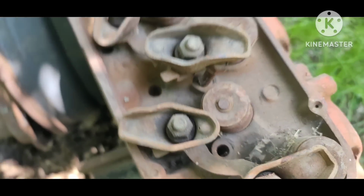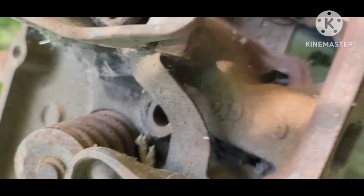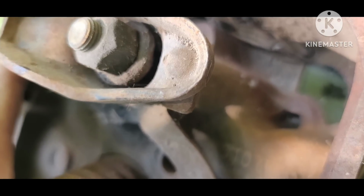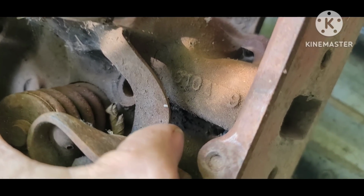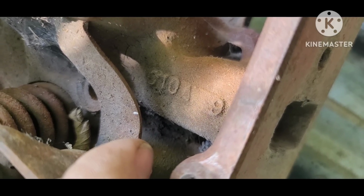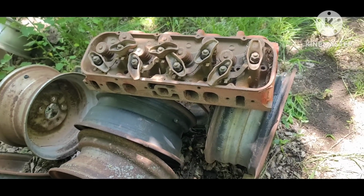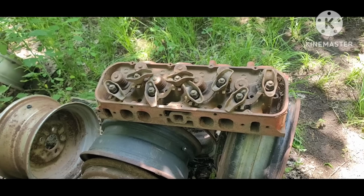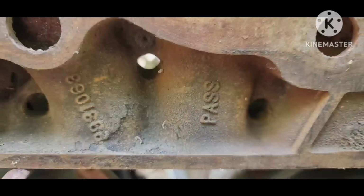And then turn this around. This is a little bit hard to read. Looks like 31069. So within the range of when that block was made, you could say these are matching number heads that go with that block.